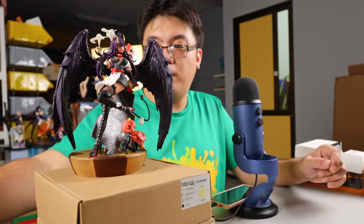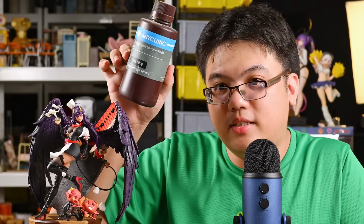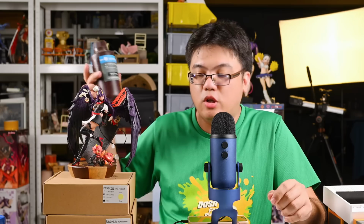Yes, it is kind of on the expensive side, but at the same time, you need to remember that resin is expensive. Like, a bottle of this kind of stuff over here, this is Anycubic 3D printing resin. These are not cheap. A small bottle like this is a 500 gram bottle. A 1 kg bottle would cost you like $30 or higher than that, depending on the quality and the type of resin you're going for.